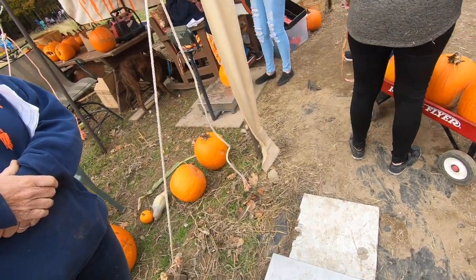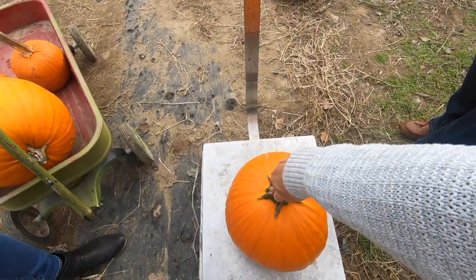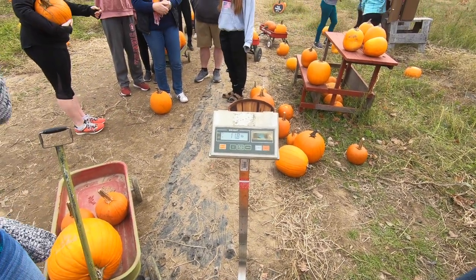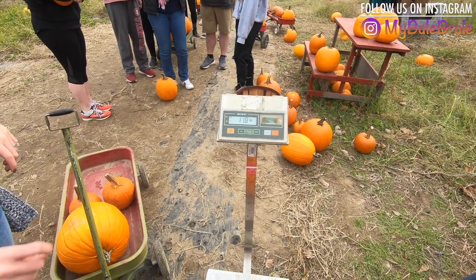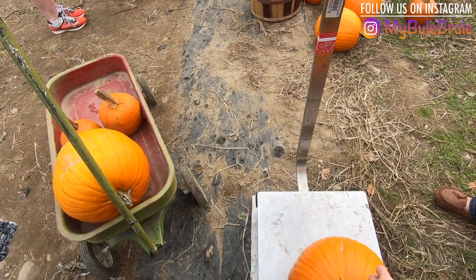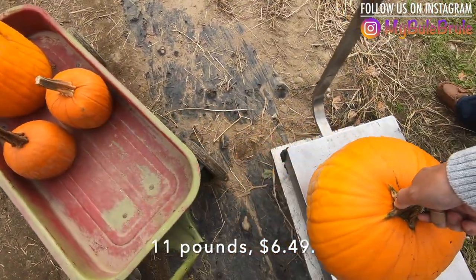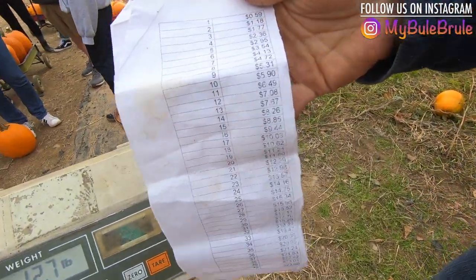So I said which one? $6.50. You said $6.55. I said this one's $6.55. Let's see. How much? $6.49. Oh, I win. No, I said $6.50. It's $6.49. Okay. It's $6.49? Yeah. She's got it. 11 pounds. So can I see that? Yes, I win.